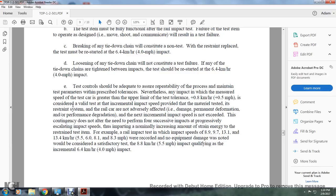Test controls should be adequate to ensure the repeatability of the process and maintain the test parameters as prescribed, within tolerance. Nevertheless, any impact in which the measured speed of the test car is greater than the upper limit of the tolerance of half a mile per hour is considered a valid test at that incremental impact speed, provided the material tested and the restraint of the rail car are not adversely affected: damage, permanent deformation, performance degradation. The next incremental impact speed is not exceeded. This contingency does not alter the need for successive impacts.